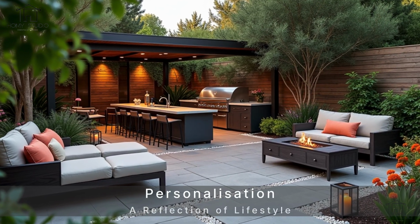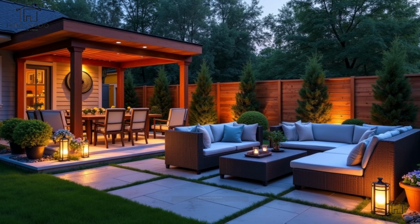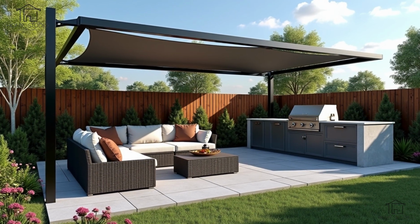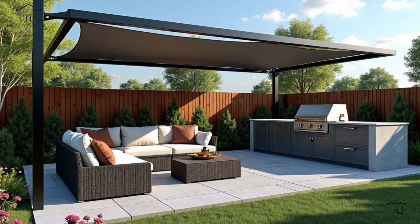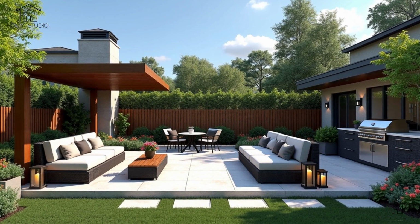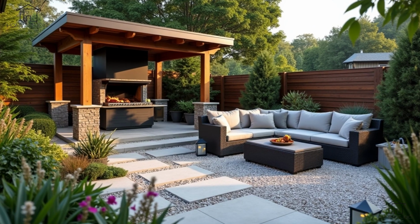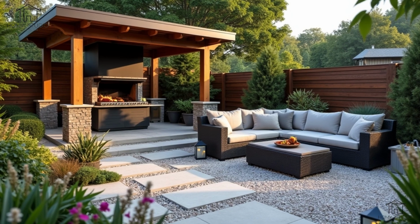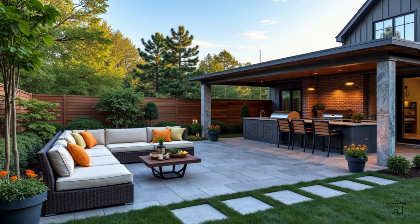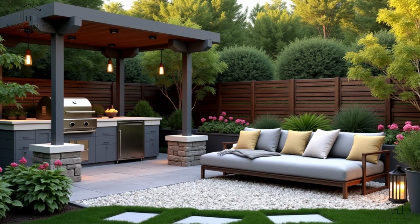Personalization, a reflection of lifestyle. Every modern pergola becomes a mirror of its owner's lifestyle. A pergola for the minimalist might be stripped down, matte black aluminum, a single L-shaped bench, and a centered fireplace. A family-focused pergola might include layered seating zones, hidden storage for cushions, a kid-friendly water feature nearby.